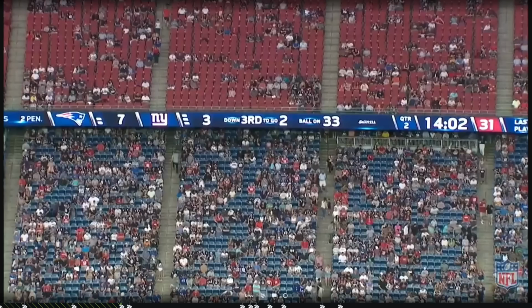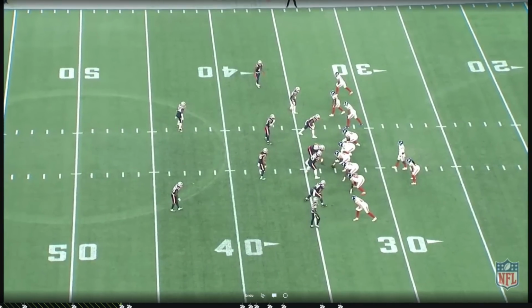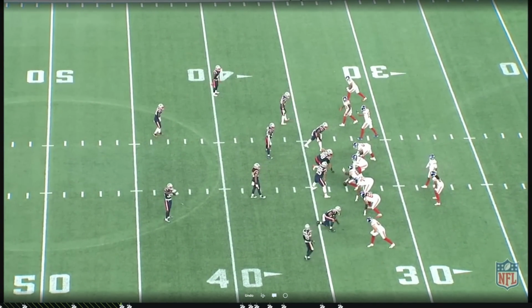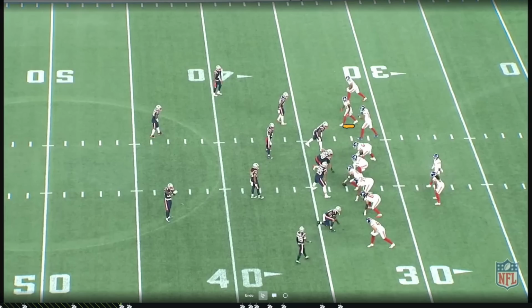So 3rd and 2 situation here, ball on the 33-yard line. 14:02 on the clock, top of the second quarter. Giants are now losing 7-3. And I thought another wide receiver that had a really good first half was Richie James Jr., the slot receiver, to the top of the screen right here as Tyrod Taylor calls the alert.